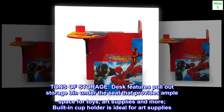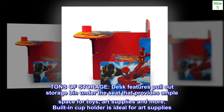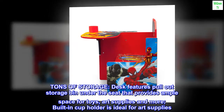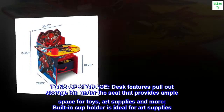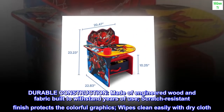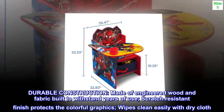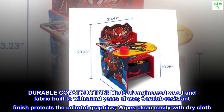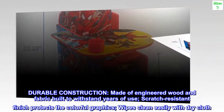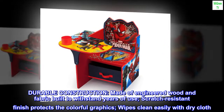Tons of storage. Desk features pull-out storage bin under the seat that provides ample space for toys, art supplies and more. Built-in cup holder is ideal for art supplies. Durable construction. Made of engineered wood and fabric built to withstand years of use. Scratch-resistant finish protects the colorful graphics. Wipes clean easily with dry cloth.